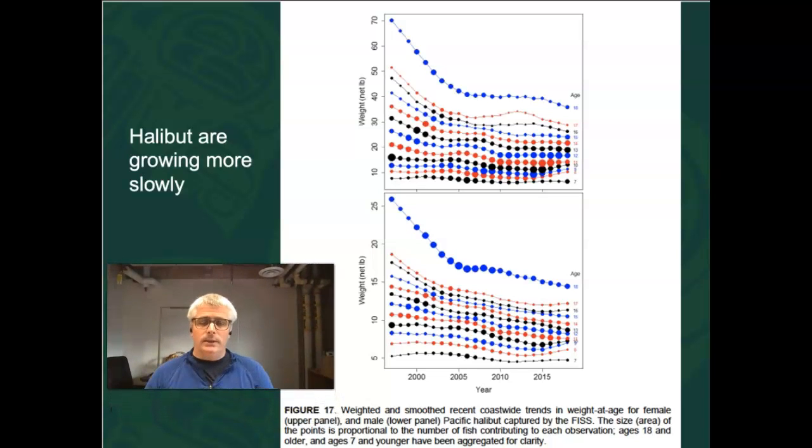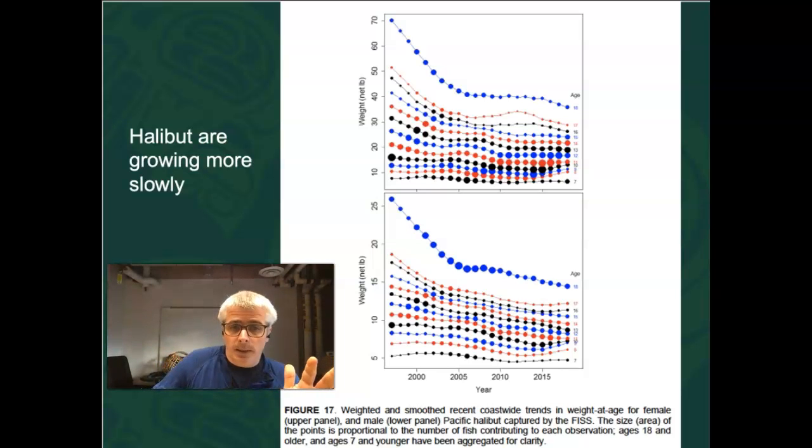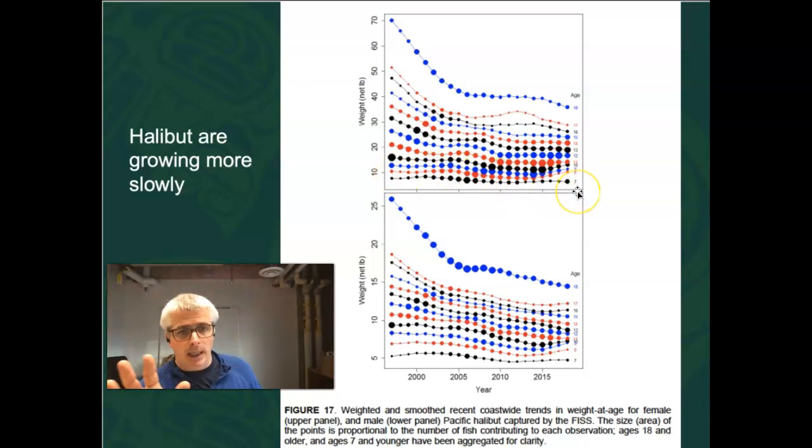Now this is interesting. This has been going on for quite a while, and this to me is an area of real big concern. Complex graph. I'll walk through it one by one. Let me figure out what the upper and lowers are. Female, male. Okay, so we'll start with the females up here. Each of these different colored lines is a different age. Here's year. Here's weight. We'll walk through the females up above.